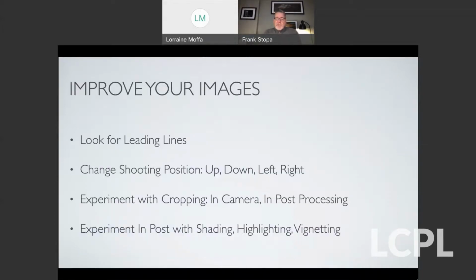Improve your images. Okay, I've shown you a number of examples, about 20 or 25 examples of the use of leading lines in my photography. And what I encourage you to do is take your cameras out. Even if you don't have your cameras, look at things out there and see things. If you have your camera, take pictures of them. Don't just snap a picture because it looks like the same picture that everybody's going to put up on Facebook. Look for an image and try to construct or compose an image that has a leading line in it. It's going to create more of a storyline.